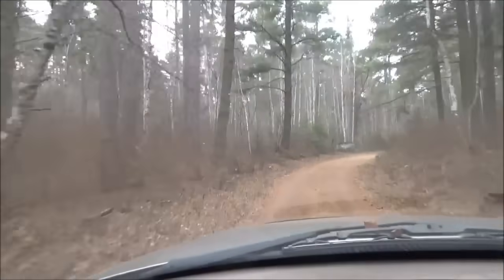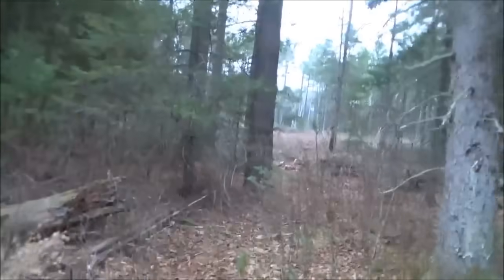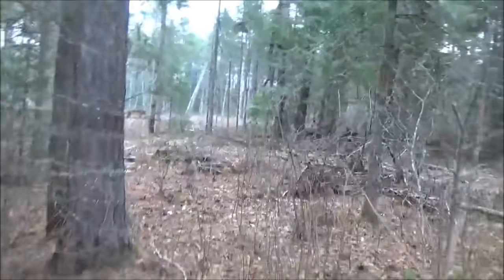One grouse for the deer camp freezer. I'm gonna walk out to Sarah's stand, like I said, grab that umbrella and that sleeping bag. I did grab my deer rifle here.